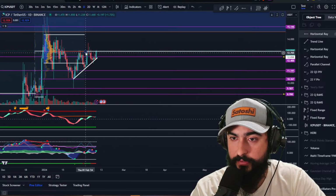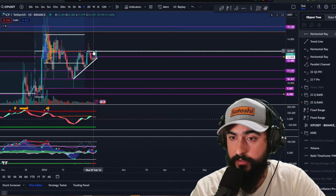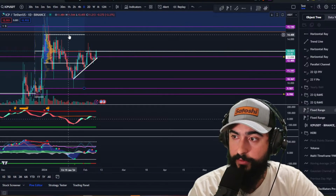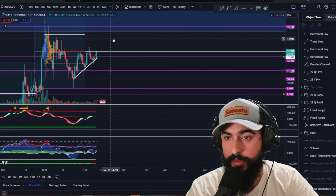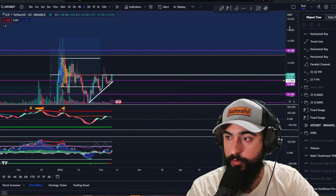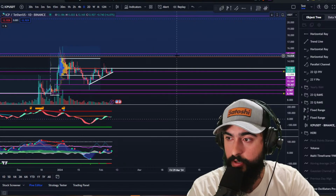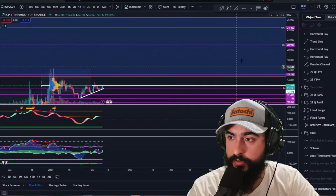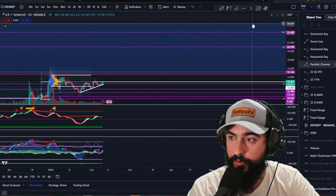We're facing resistance right here, right now. This point of control has been massive resistance. If we can claim this level, then obviously 13.86 is the next local high, and then the value area high is 14.40. If we can reclaim that, then we can enter a 2022 range that starts around $15. And if we fully rotate that range, it's as high as 25, 26.